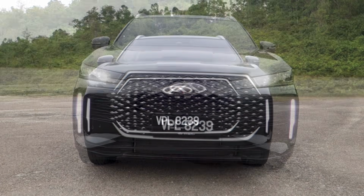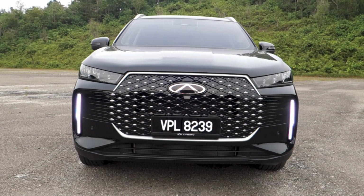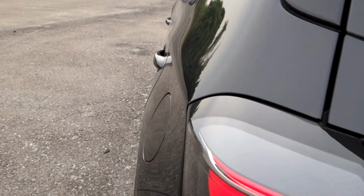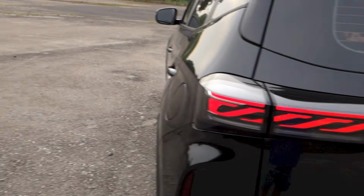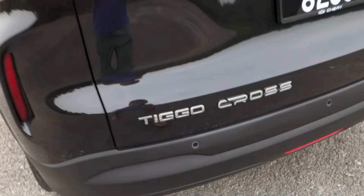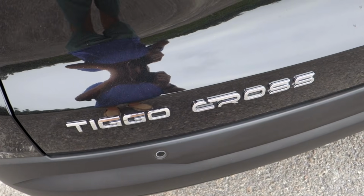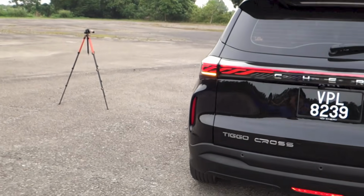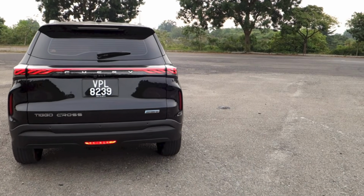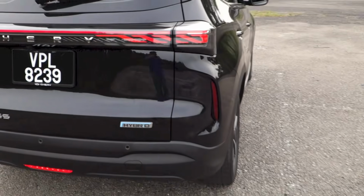Powering this car is a combination of a petrol engine and electric motor. The petrol engine is Chery's SQRG 4G15B, 1.5 litre, dual overhead cams, 16 valves, naturally aspirated inline-four unit. This engine features variable valve timing and multi-point fuel injection. It produces 95 horsepower and 120 Nm of torque.